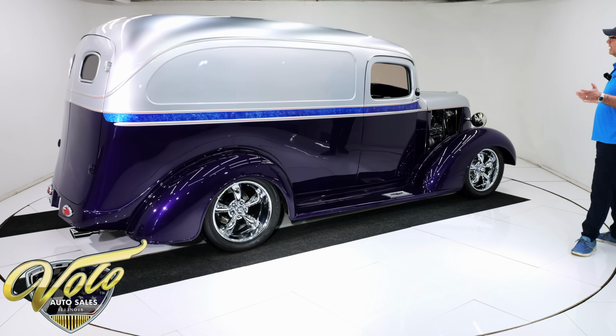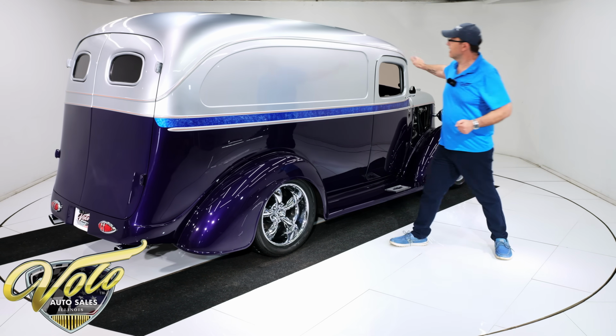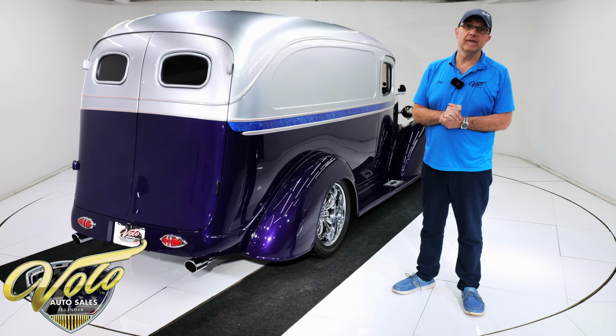You just got a really good looking car, unique, different. Again, get creative with what you put on the side there. You can have fun with that or your business name.